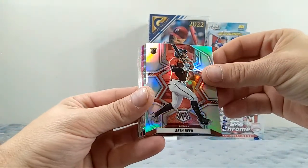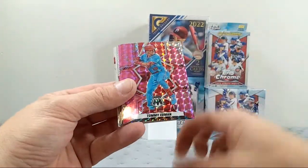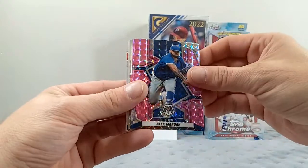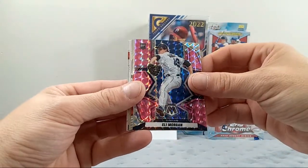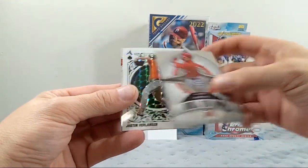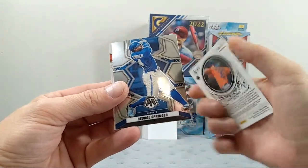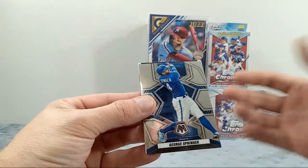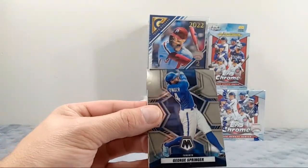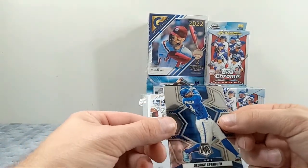Seth Beer, Arizona Silver, Adam Frazier, Josiah Gray, Tommy Edman, Alec Manoa, Eli Morgan, Rafael Devers, Will to Win, Joey Votto, Justin Verlander, aces. And I believe we got an auto. It's backwards. Let's just put it like that. Usually backwards are autos. And I feel a sticker on here, so I definitely think we got an auto.